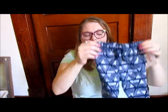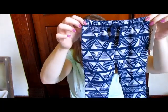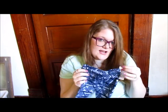Then I got these little sweatpants. I'm obsessed with baby sweatpants. I am so excited to put our little guy in cute little baby sweatpants. These are, I think, navy blue and gray, and they have different triangle shapes all over them. So cute with a little drawstring. Again, this was $4.99, and I got it for $2.48.